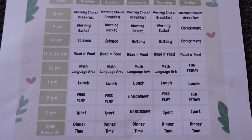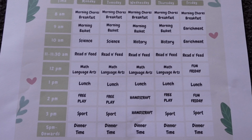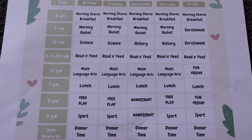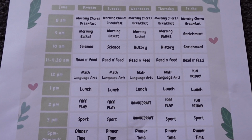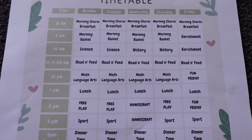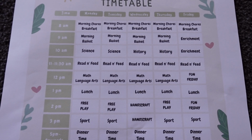And as you can see from there, every day of the week is very, very similar. My girls get some time for free play after lunch, considering they have finished their math and language arts for the day. And then 4 days a week, my daughters will have sport in the afternoons, except for Wednesday. And Wednesday I have allocated handicraft time.